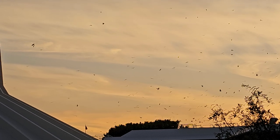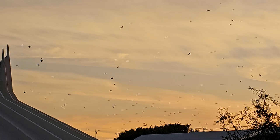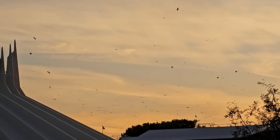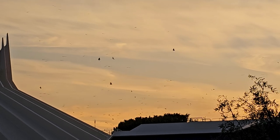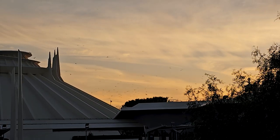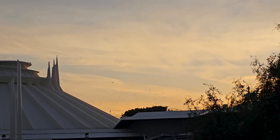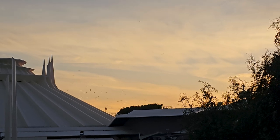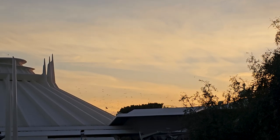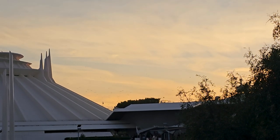I don't think I've ever seen this many crows at Disneyland before. This is crow o'clock on Cragg. Wow. A lot of the garbage is processed behind Space Mountain there in the backstage area, so I think they come here before roosting for the night. I usually see hundreds. This is like tens of thousands of crows. It's quite a spectacle.